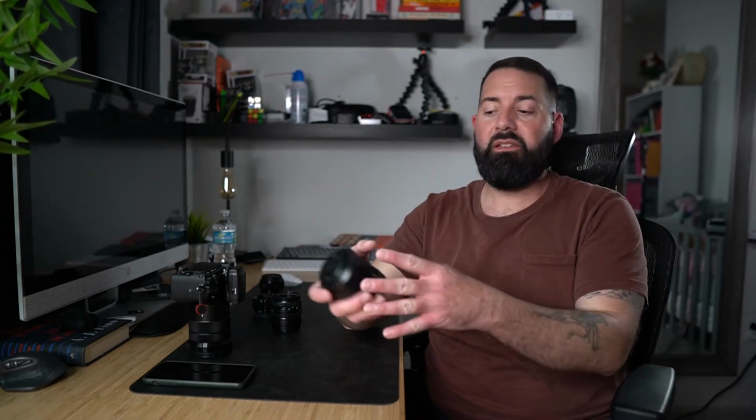So I got that lens. The next one that I bought was the Sony 50mm 1.8. Again, it's a prime lens, just like the 35. It's an even better focal length for portrait photography. It looks great in video because of the compression that it creates.